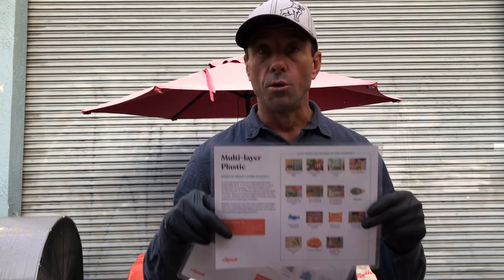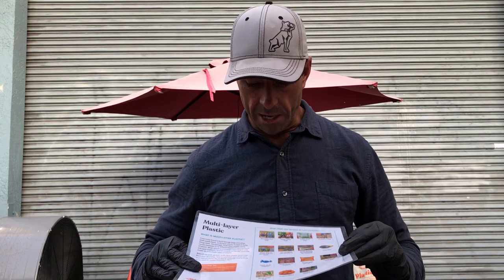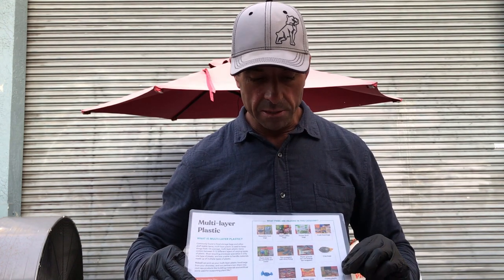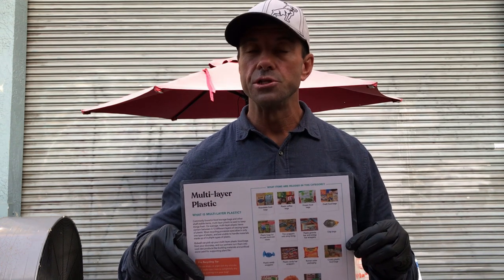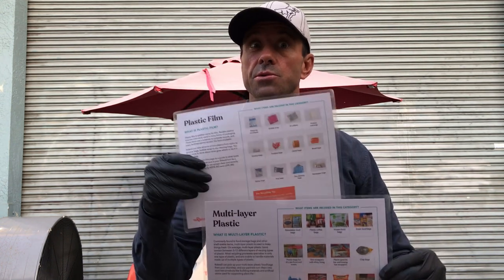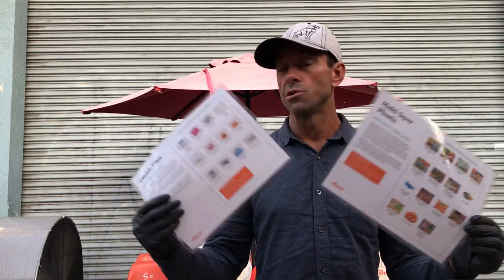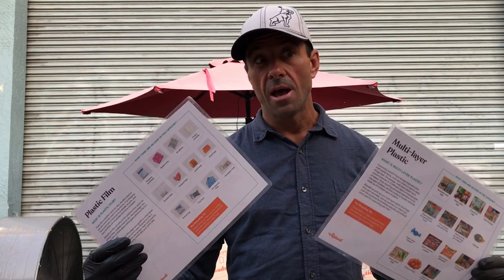On the other hand, there's multi-layer plastic. The multi-layer plastic: reusable food bags, chip bags, freezer bags, ramen noodle packages, things like that. So these two things go hand in hand with what we're working with this morning, and that's one of the reasons we started to use Ridwell, so that we can have less waste go to the landfill.